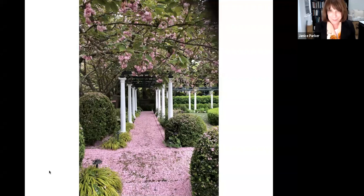Would it be pink, like this beautiful garden up on the screen? Would it be sunny or shady? Well, the list goes on and on. Would you want to eat outside? Do you want to cook outside? Do you want to sleep and swim? Or do you go inside the minute there are bugs or it's too hot or too cold? What is a garden room to you?